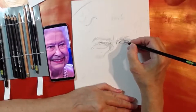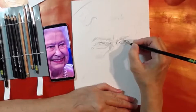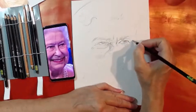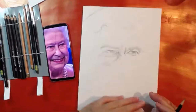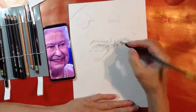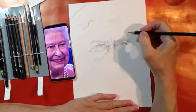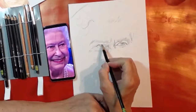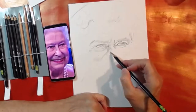Now, I don't see a sparkle in this eye, so I'm just going to kind of shade it in. And then she's got kind of a high eyelid there, and then she's got this coming up there. Now, I'm not sure what that looks like to you right there. I usually have to sketch these people more than once to get them to look like they look, and I am sketching with my number two just to get it all blocked in.